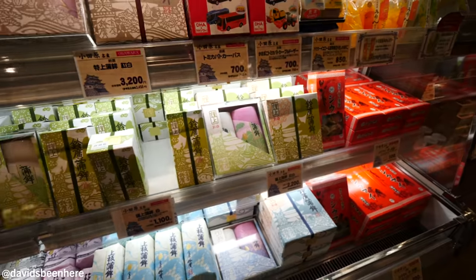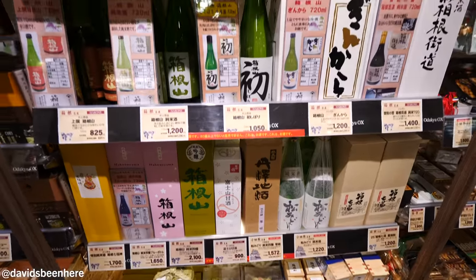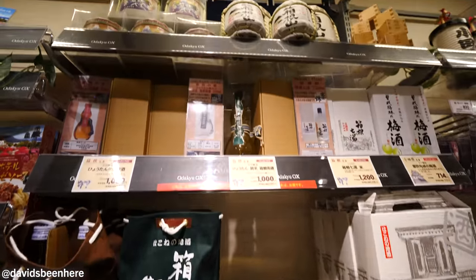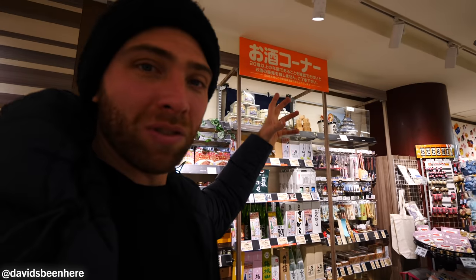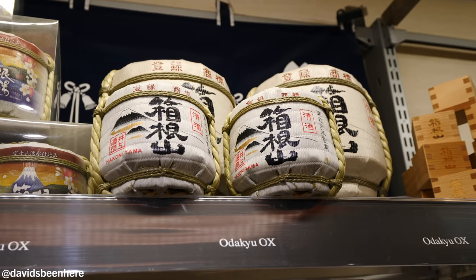This place is famous for its fish cakes. And right here we have a crazy selection of fish cakes. I mean, it doesn't end. And they also have an incredible amount of sake. And up there, they have sake barrels. I actually bought one at the brewery we went to. But here they have them and they're triple the price.